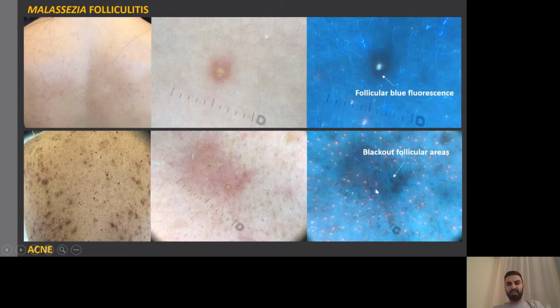In acne, we have the blackout follicular areas where we have inflammatory lesions because in acne, we have a lot of Cutibacterium acnes responsible for the presence of follicular red fluorescence, but in the areas in which we have inflammatory lesions, we have hypoxia, and so the density of Cutibacterium acnes is reduced, so porphyrins are less concentrated, and we see these blackout follicular areas. So these areas are devoid of follicular red fluorescence.